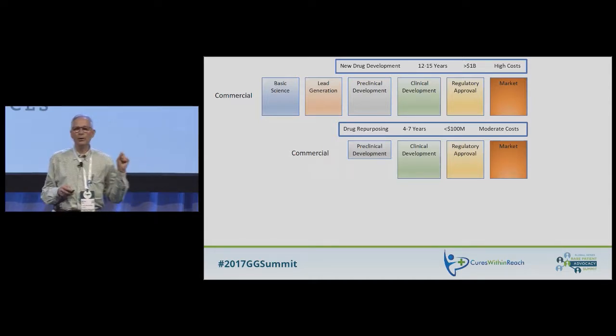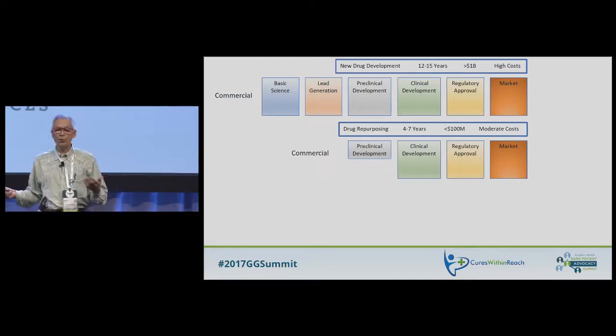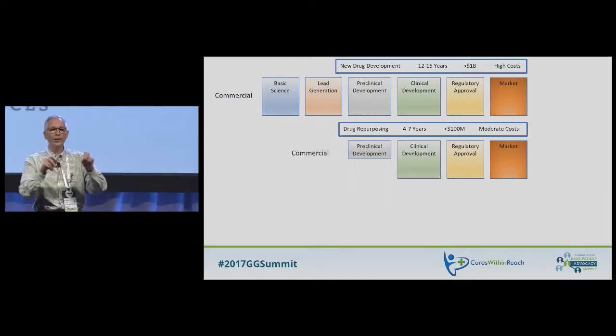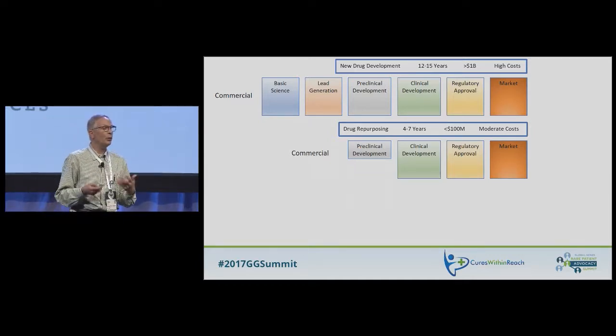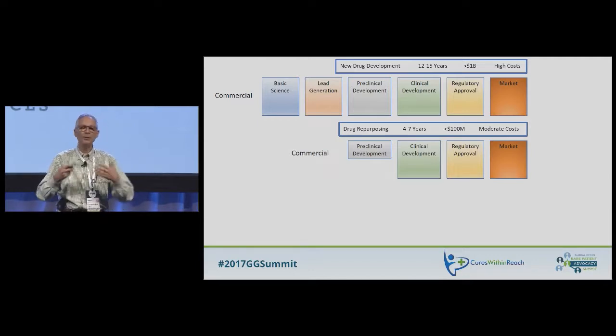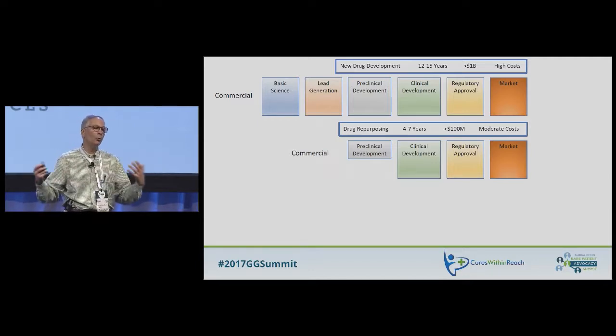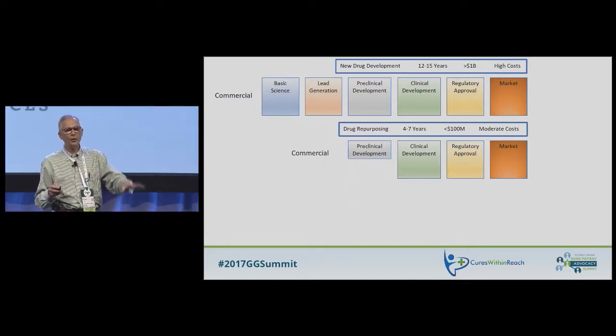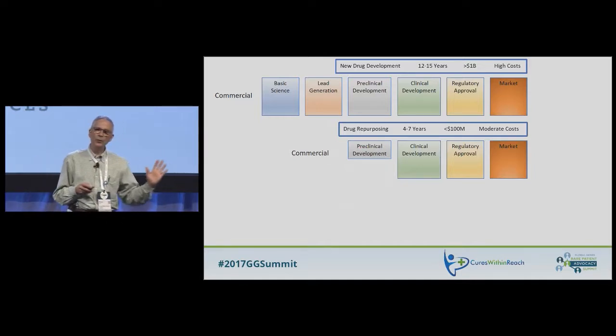And because we're starting at preclinical development, we can cut off a lot of the time. Also, because when we do commercial repurposing, we're starting with a molecule or a device that already is approved and we know is safe for human use and has gone through a regulatory process, we can cut off a lot of the other costs, the toxicity costs, the animal trials, and all sorts of things, and often can move fairly quickly into clinical development.